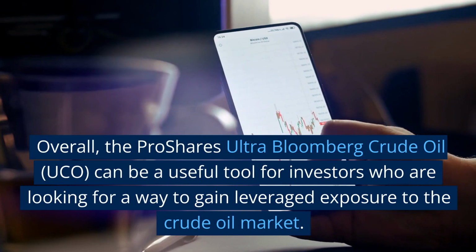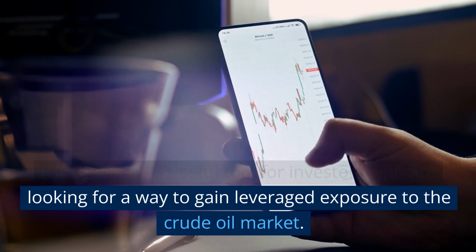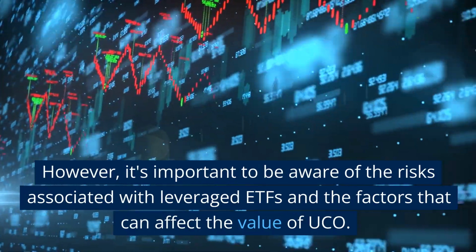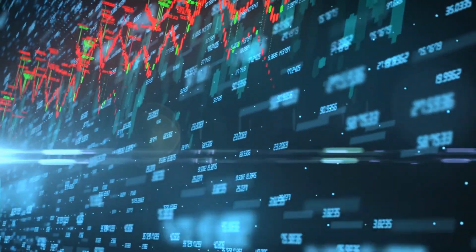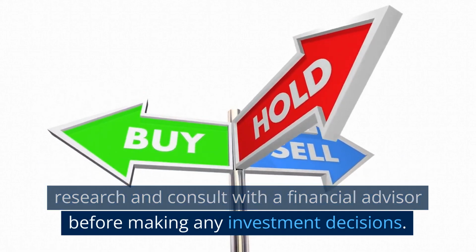Overall, the ProShares Ultra Bloomberg Crude Oil (UCO) can be a useful tool for investors who are looking for a way to gain leveraged exposure to the crude oil market. However, it's important to be aware of the risks associated with leveraged ETFs and the factors that can affect the value of UCO. As always, investors should conduct their own research and consult with a financial advisor before making any investment decisions.